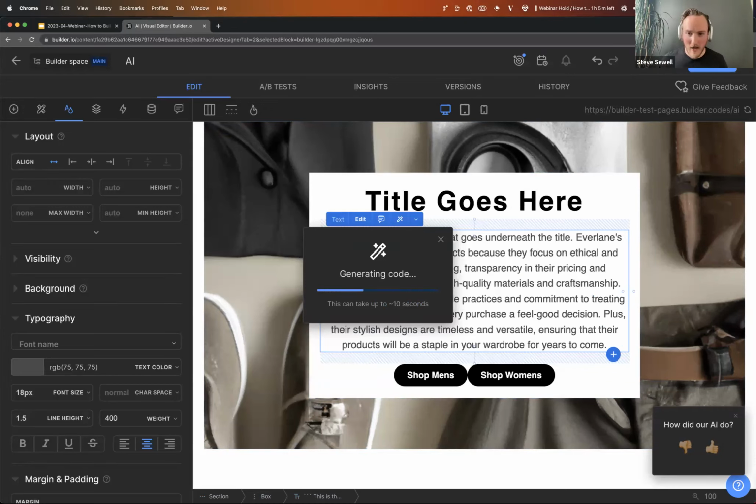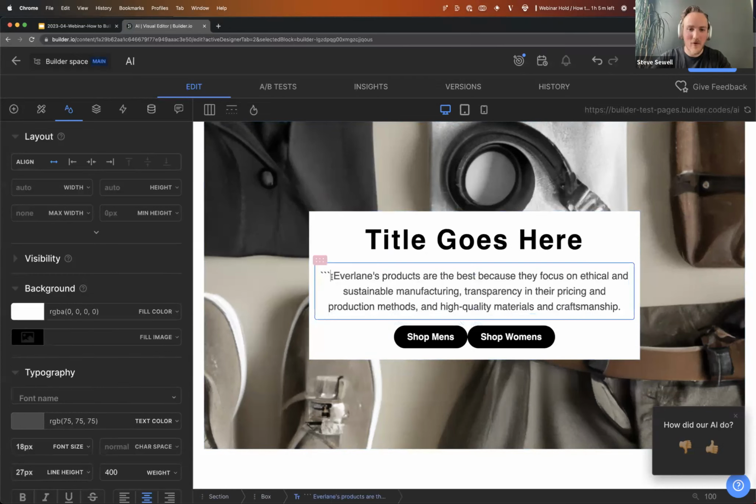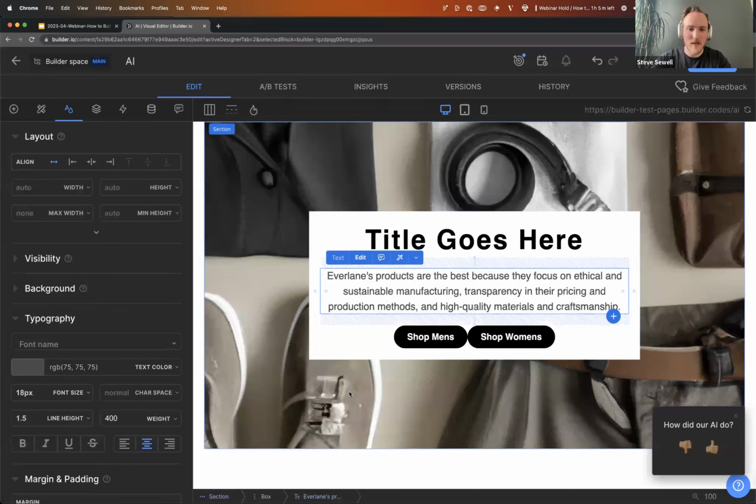Okay, we got a whole lot about why Everlane's products are great. Let's make it smaller. We can go in and manually update whatever we want. Like, I actually want this to be like that. And that's looking a little better.